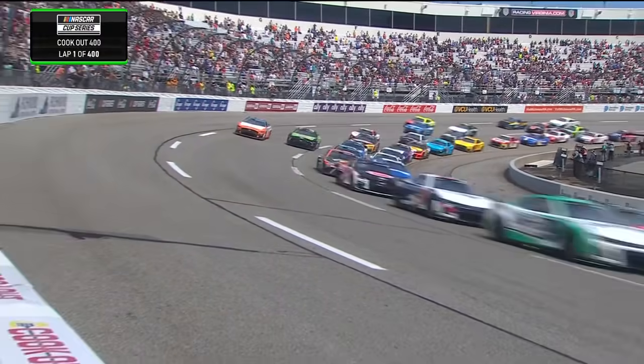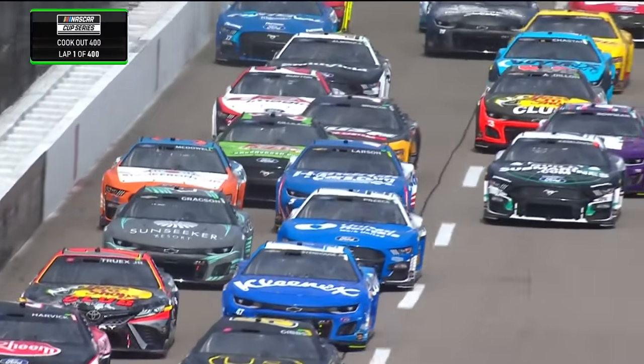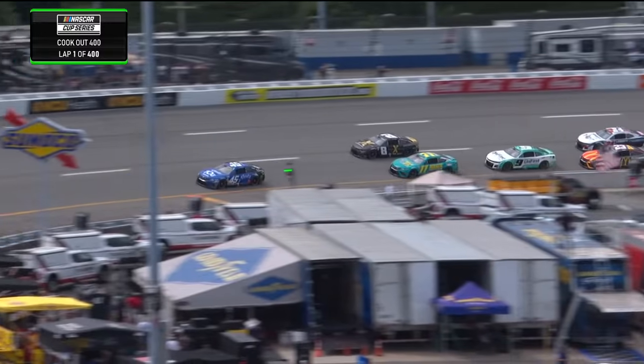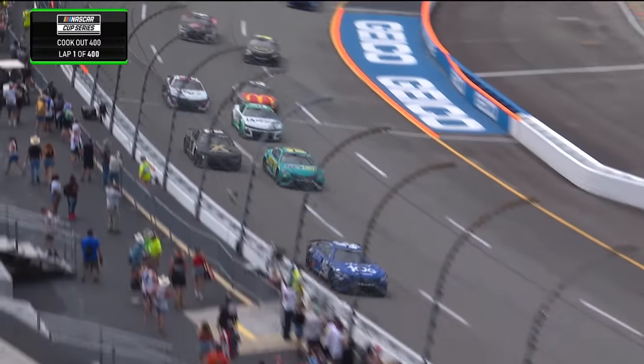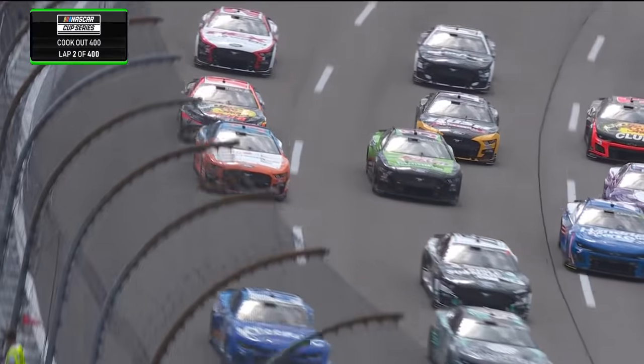Tyler Reddick started up front with Kyle Busch in that front row, but Reddick has separated himself early. Two by two behind him, though. Denny Hamlin in the 11, already trying to take second away from Busch. Truex way up the racetrack there in turns 3 and 4. The 19 losing a few spots. Locked up the left front tire, I believe.